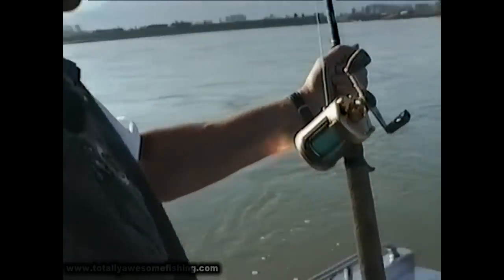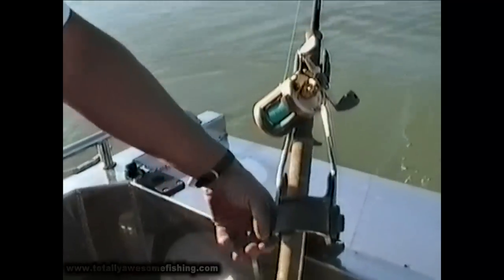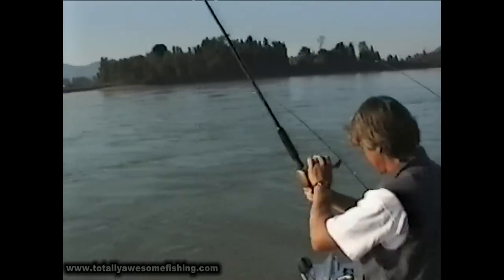Okay, so we've just cast out. We're going to put the rods into the holders here. These are an excellent rod holder system, where you can strike by lifting the rod directly out. They'll spin away, so you can pull the rod directly out and set the hook at the same time. Oh, throw that guy out into the deep, heavy stuff with a big 50-pounder.